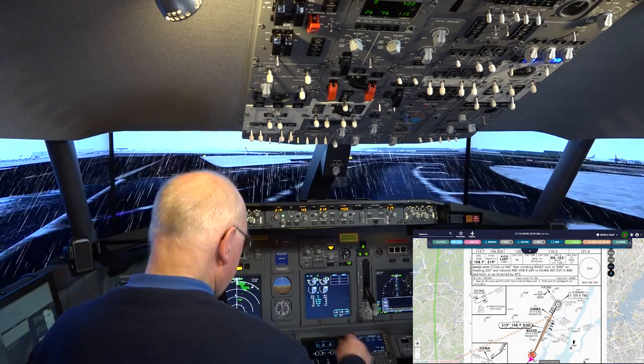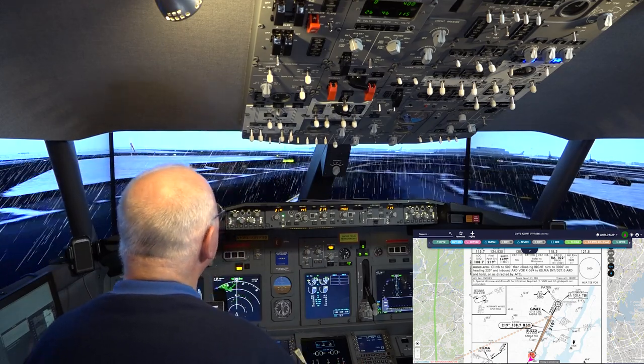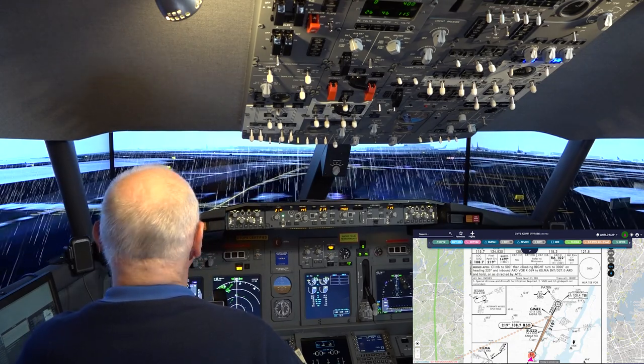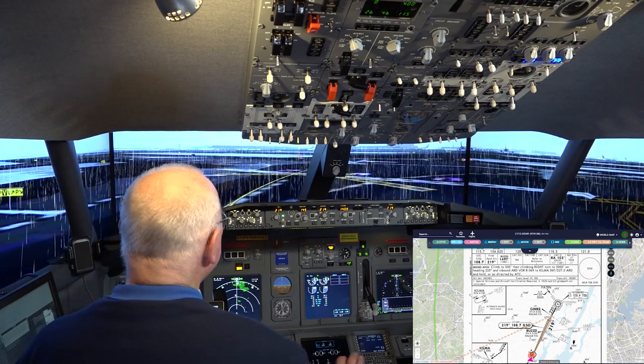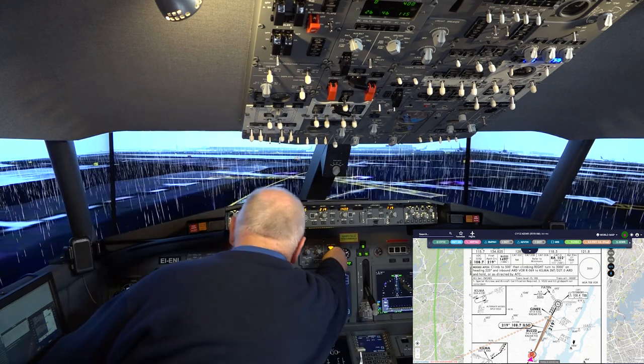Ryanair 186, contact ground on 121.8. Newark Liberty International Airport information. 121.8, Ryanair 186. All right, I'm going to stop here and clean up, so flaps are Pacifica up.